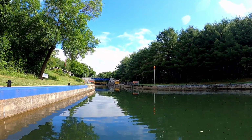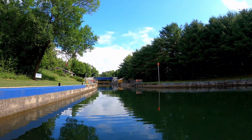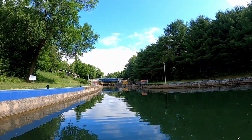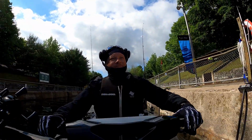Alright, so the lock is full. The gates have opened. We're just waiting for that red light to turn green or for the lock master to wave us in. And then we go. There's the green light. Let's make our way in. Morning. How are you?